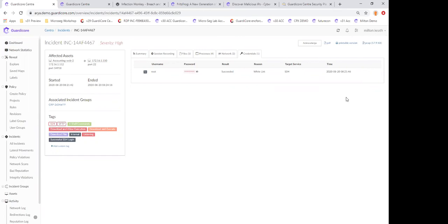So hopefully you've seen that Guardicore is very simple. We don't require any network changes. So if your network's flat, great. If it's already segmented, we can deal with that. We don't require a reboot or restart when you install our agents. These agents are very lightweight, so it's hard-coded how much CPU and memory they can use. They won't use more than 2% CPU and no more than 200 megs of RAM.